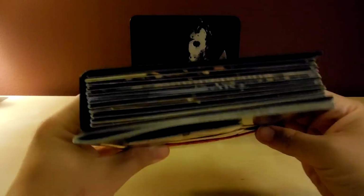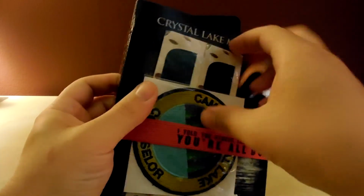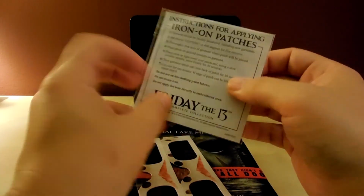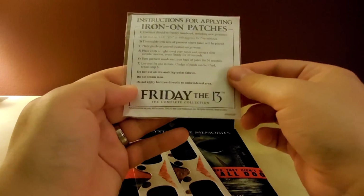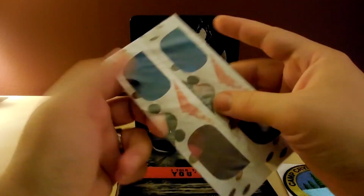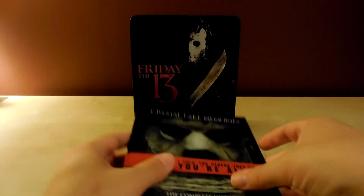And then it came like this. It has this little band around it, and you get all the discs in this book-type deal. And you've got this Camp Crystal Lake Counselor iron-on patch, which I've never taken out of the package because I was never going to use it, but that's a cool thing to have. And it came with the Friday the 13th Part 3 3D glasses, because you can view it in normal, but you can also view it in 3D if you want. But I've never opened or used them.